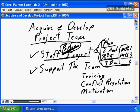Independent of whether you get exactly the staff that you want, or you get a subset, or maybe you're lucky and you get more experienced staff than you expected, you need to support the team during project execution. You need to ensure the team gets the appropriate training. If the team needs training in the business area to ensure that they converse with the business appropriately, provide the training. If the team needs training in the development processes that your project is following, provide the training.